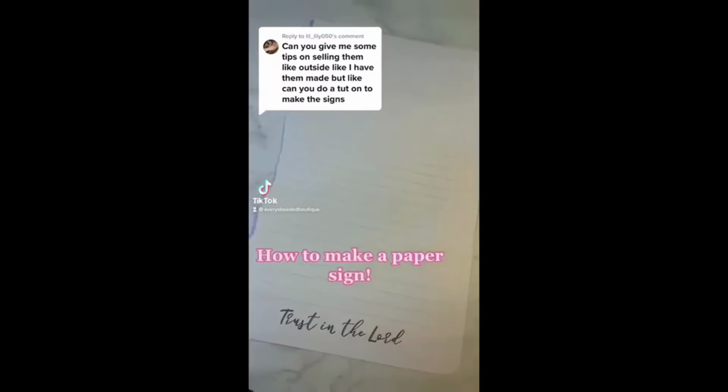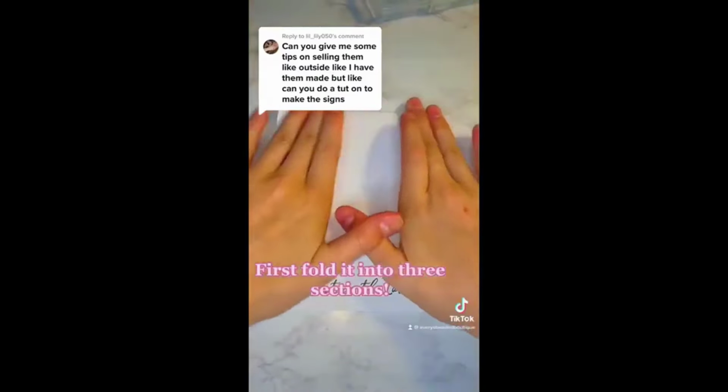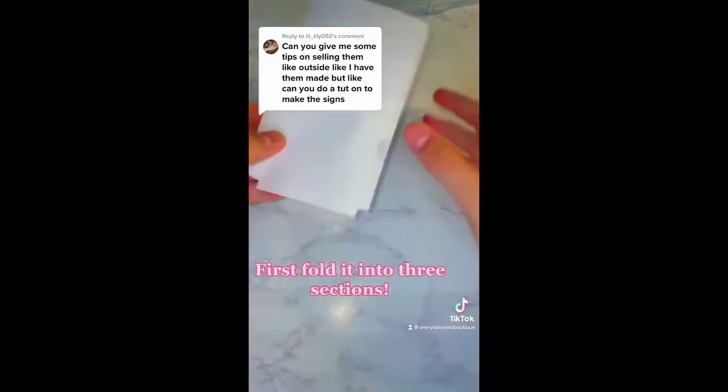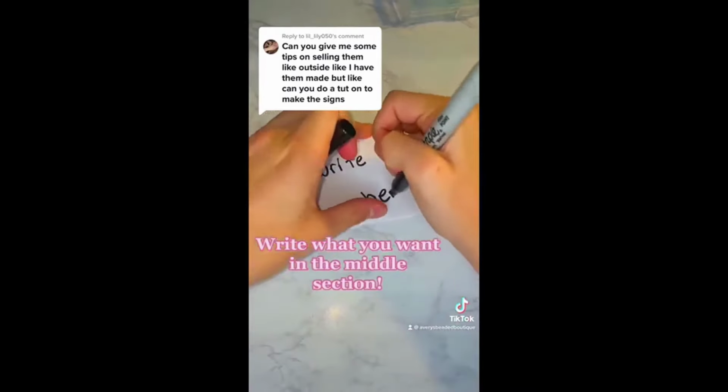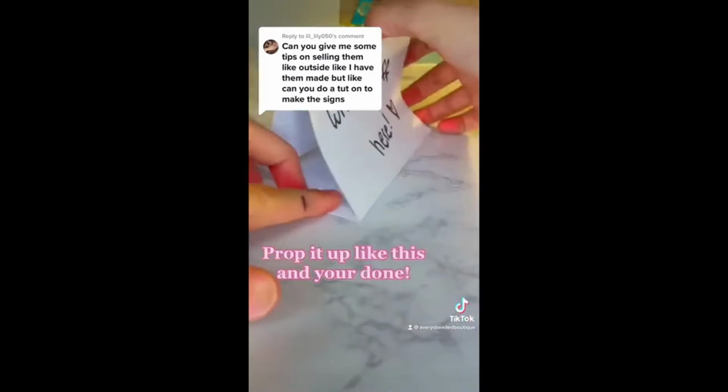How to make a paper sign. First, fold it into three sections. Write what you want in the middle section. Prop it up like this, and you're done.